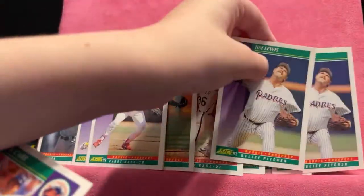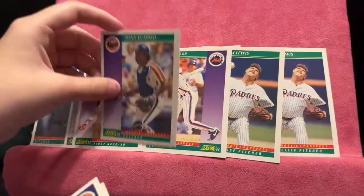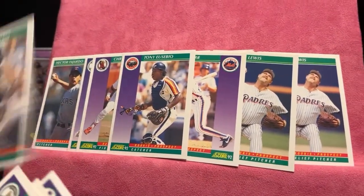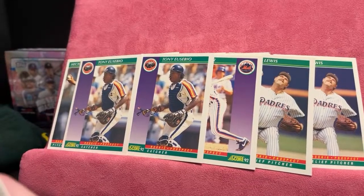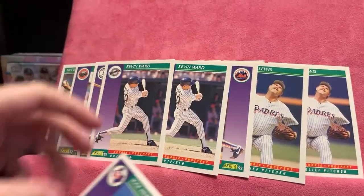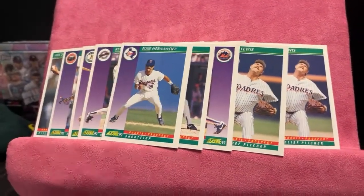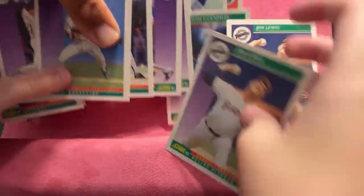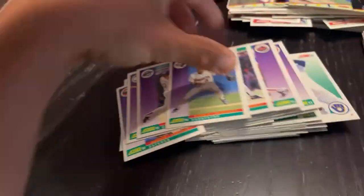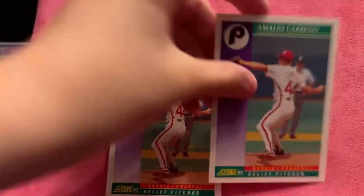I start falling all over the place. Some Jim Lewis, Chuck Carr, stole a lot of bases for a few years. Tony Eusebio catching. Dan Howitt of the A's. I have a feeling you have more than... All right, Kevin Ward, got a couple of them. And then Jose Hernandez, who did some infield work for more than a few years, if I remember correctly. And we still have some more. I throw some more up there.